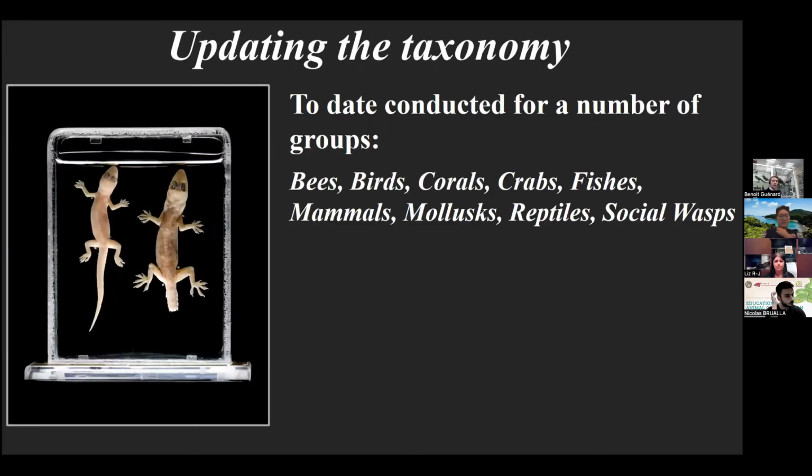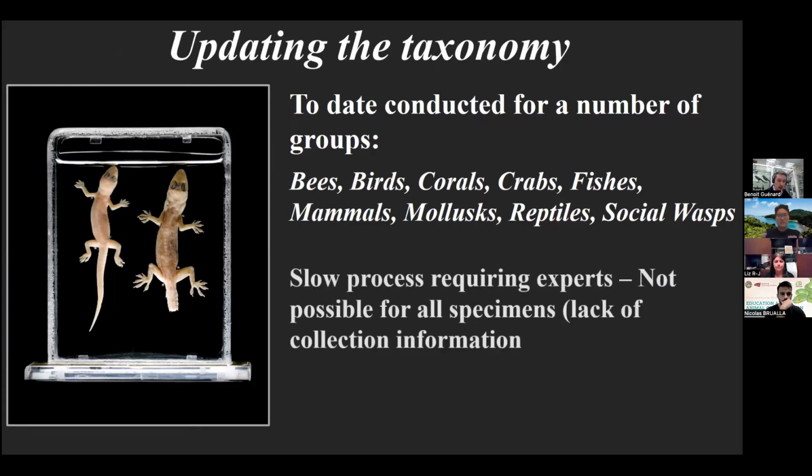Now, when we try to update the taxonomy, it's actually quite challenging. To date, we have only been able to do it for a number of groups, which include bees, birds, corals, crabs, fishes, mammals, mollusks, reptiles, and social wasps. And we really ask different experts to come and help us in that task. And I'd like to thank them here.